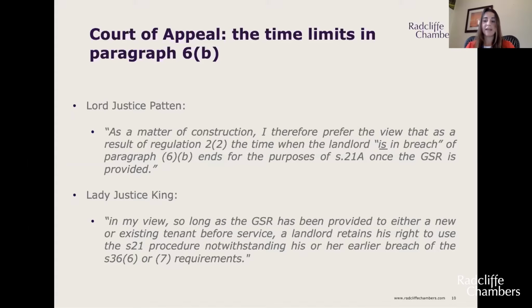And Lady Justice King agreed with the analysis of Lord Justice Patten. She noted that all the words in section 21A, at a time when is in breach, give no clear guidance as to when the landlord may cease to be in breach, but it indicates that there is something within it that enables him to cease to do so, and that is Regulation 2, paragraph 2, and to give the copy of the relevant record to the tenant.